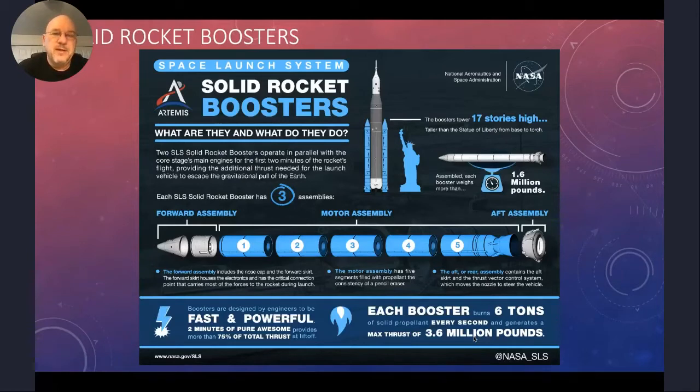Basically, it has a forward skirt and a nose cap assembly. On shuttle, there were recovery elements in that portion, but for SLS, we're not going to recover any of these. The recovery system is gone. They're just going to let those drop in the ocean. And the real answer is reuse was not the panacea that it was thought to be for this particular application.